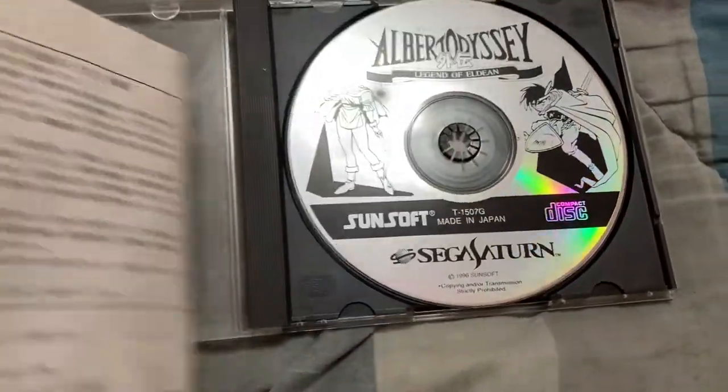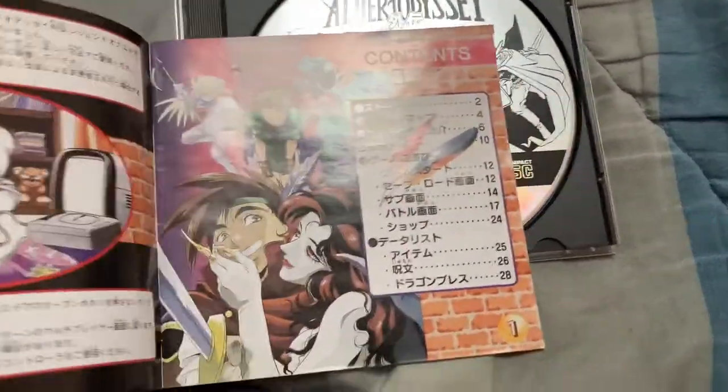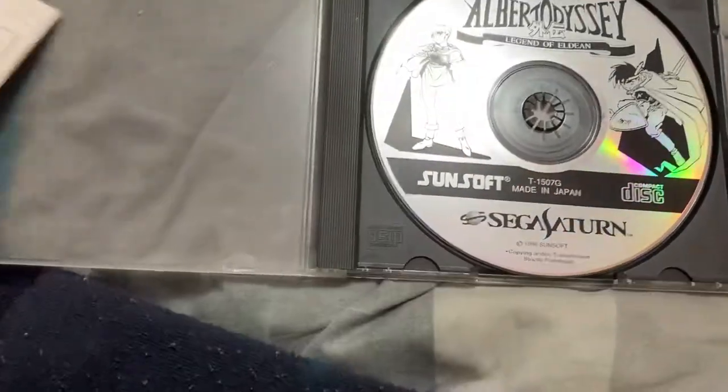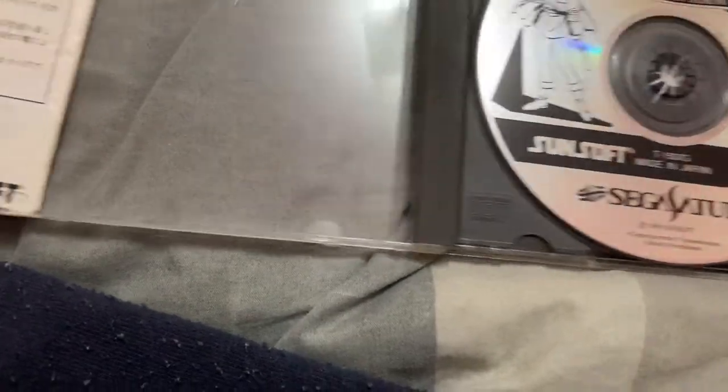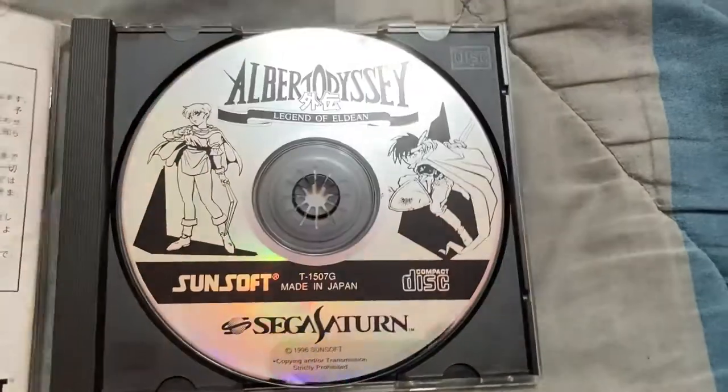You see, the manual is a bit water damaged, but that's okay. Just a little bit. Not by much, though. Disc. And there you go. That is Albert Odyssey for ya.